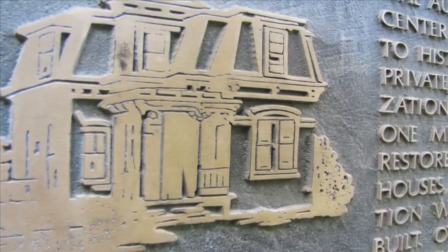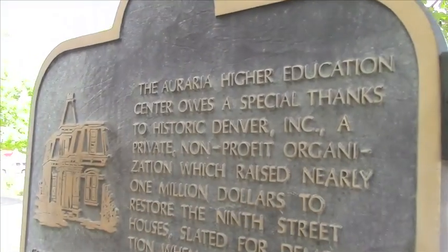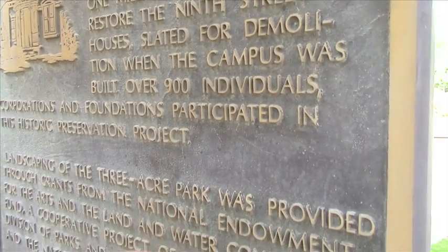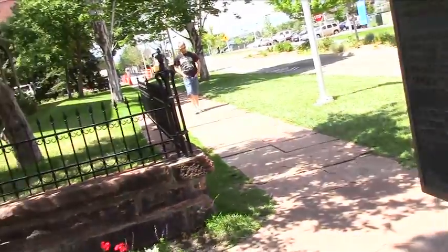This is the plaque commemorating the historic preservation of 9th Street Park. Auraria Higher Education Center has special thanks to Historic Denver Incorporated, a private nonprofit organization which raised nearly $1 million to restore the 9th Street houses slated for demolition when the campus was built. Over 900 individuals, corporations, and foundations participated in the historic preservation project. Landscaping of the 3-acre park was provided through grants from the National Endowment for the Arts and the Land and Water Conservation Fund, a cooperative project of the Colorado Division of Parks and Outdoor Recreation and the National Park Service. 9th Street Park is listed on the National Register of Historic Places and has been designated a historic district by the Denver Landmark Preservation Commission.